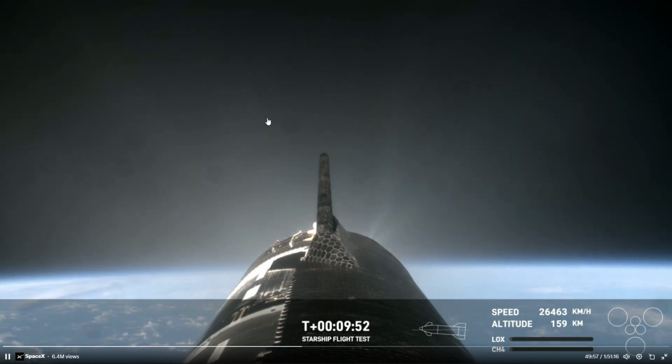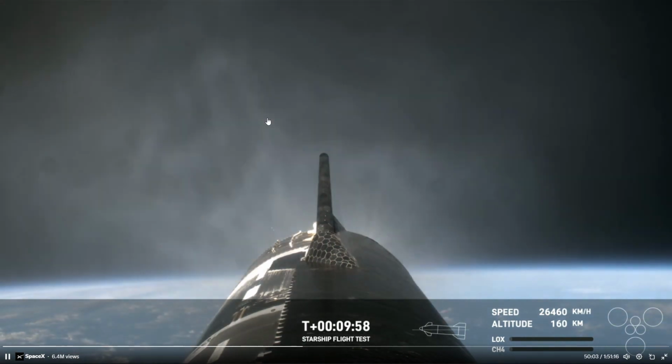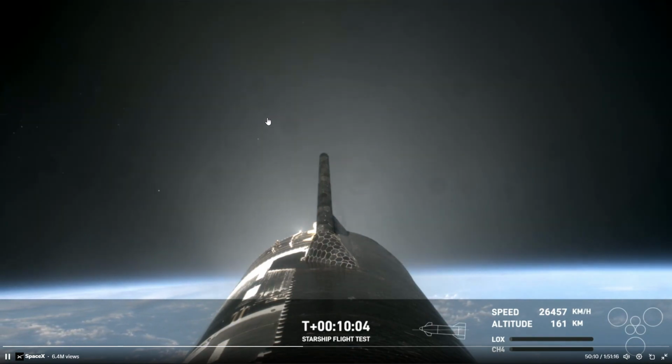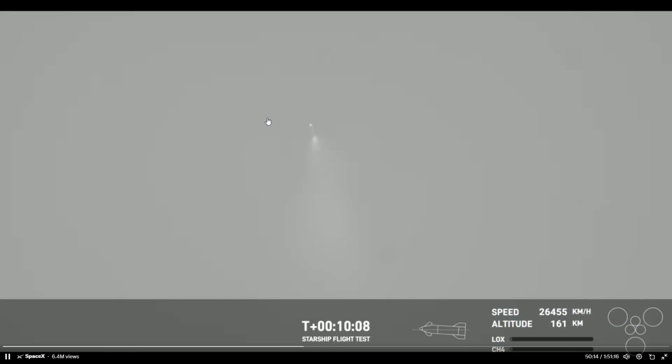So we lifted off at 7:50 a.m., only 9 minutes ago. How has it only been 9 minutes? 7:50 a.m. Central, at 12:50 UTC. We saw 32 of the 33 Raptor engines on Super Heavy make the ascent. We had successful cutoff, successful hot staging. All 6 engines on the ship powered it all the way into a nominal orbital trajectory. And we've already been getting some live views from the ship on board.